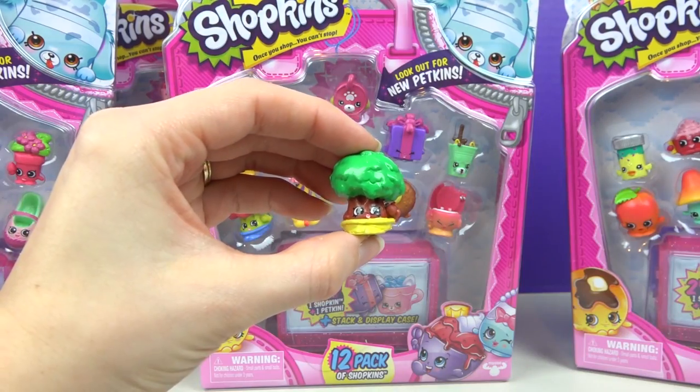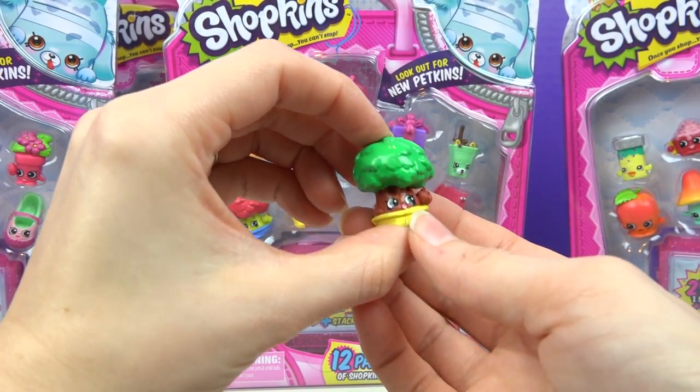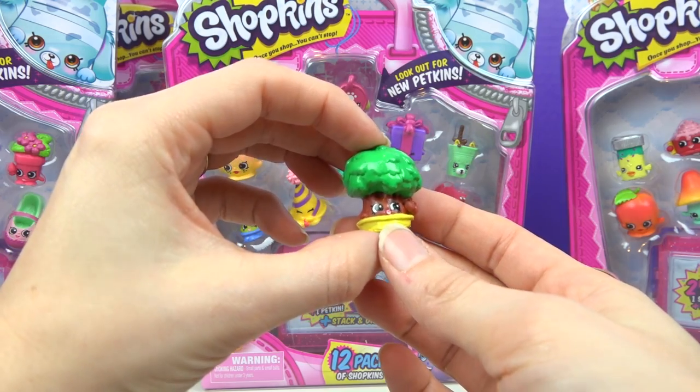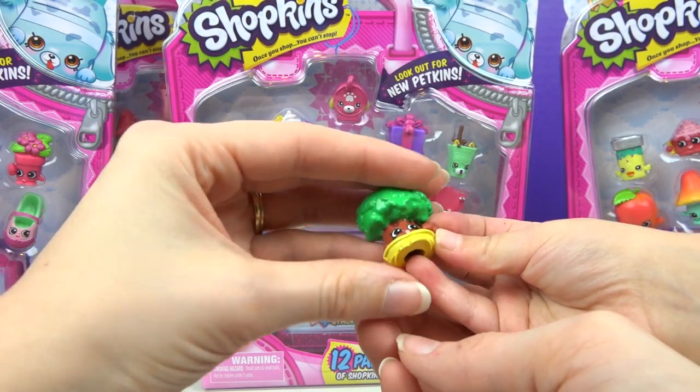Tiny tree. Aww, it's a little tree. That's so cute. I wanted that one. Oh man, maybe we'll get another one. Tiny tree is so fun. Aww. It's so cute. And tiny tree is a common.